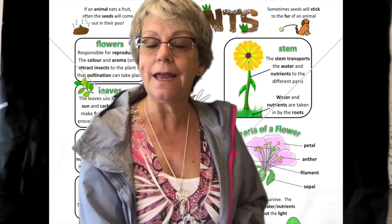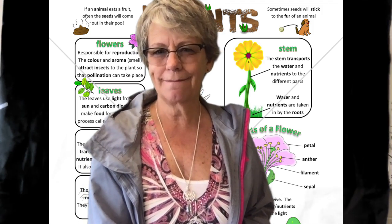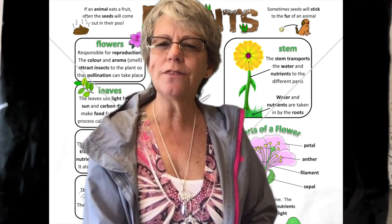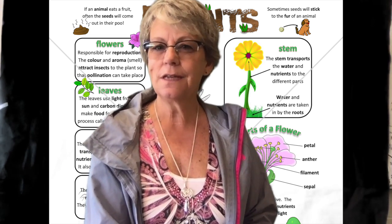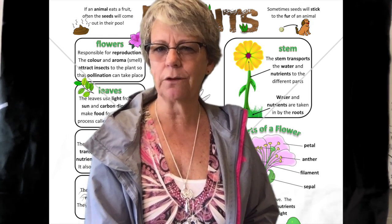So yesterday you were supposed to put a plant in the dark. Did you do that? Today I want you to go out and find a plant and look underneath the leaf and see if you can see any of those stomata openings. See if you can see them with your naked eye or if you need a microscope.